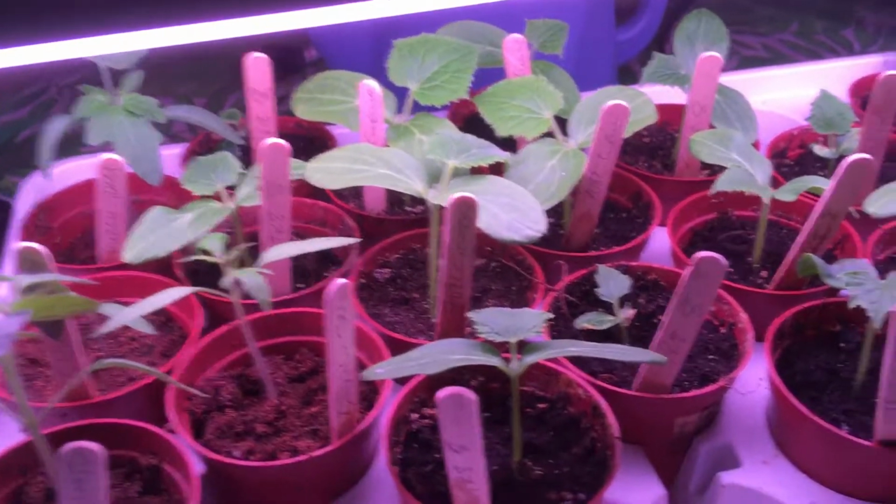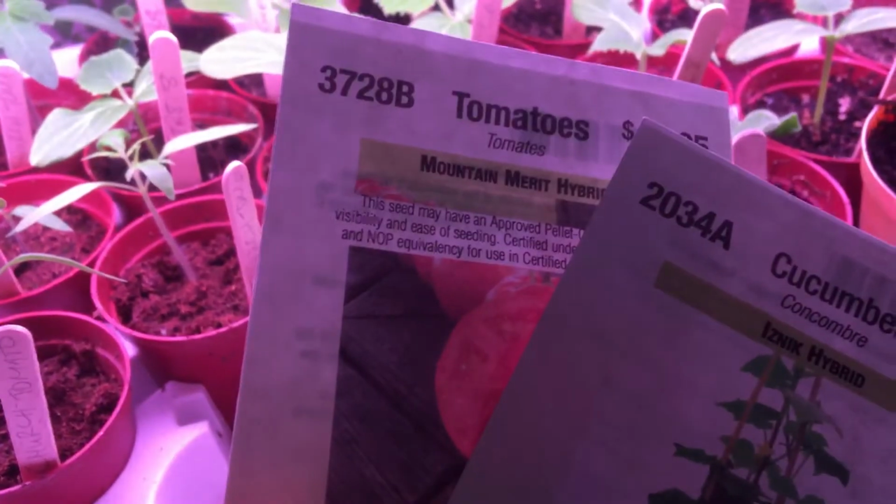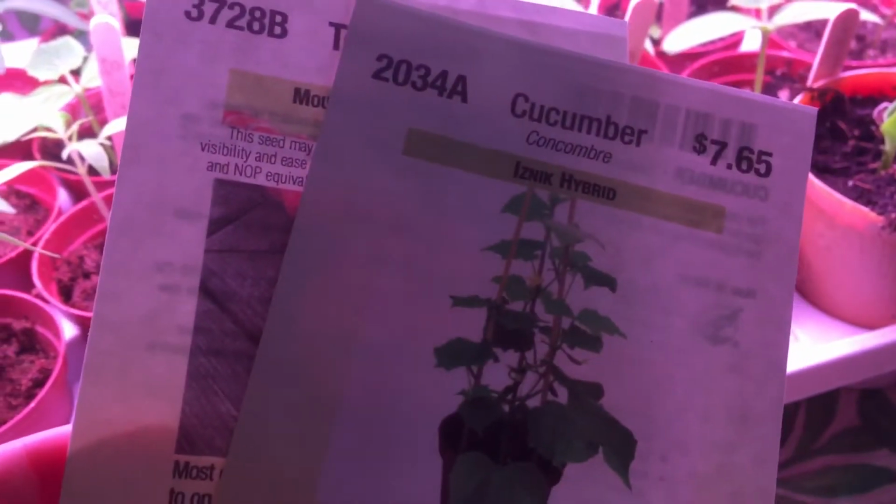Oh, and guess what arrived? My seeds. The Isnik and the tomatoes. They finally arrived this week. Ain't that great?